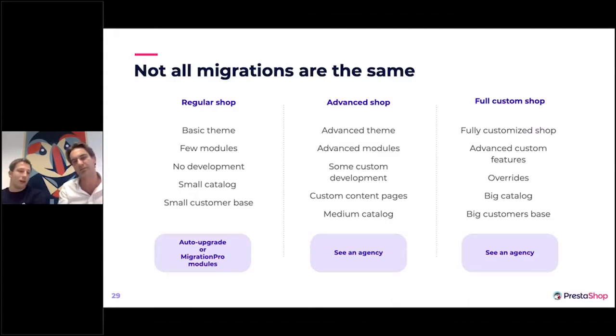Auto upgrade is a built-in module that we deliver directly in PrestaShop to upgrade. It's really good when you go from 1.7.5 to 1.7.6. Now, when you have a catalog, when you have a lot of data because your shop was online for many years, we recommend going to a module that has more features, such as Migration Pro. That's the one we recommend here at PrestaShop because it's really good.